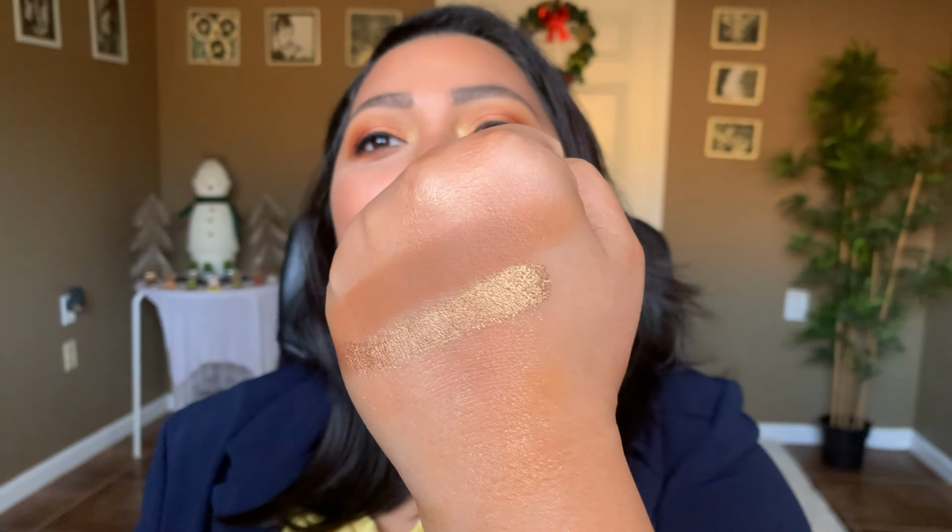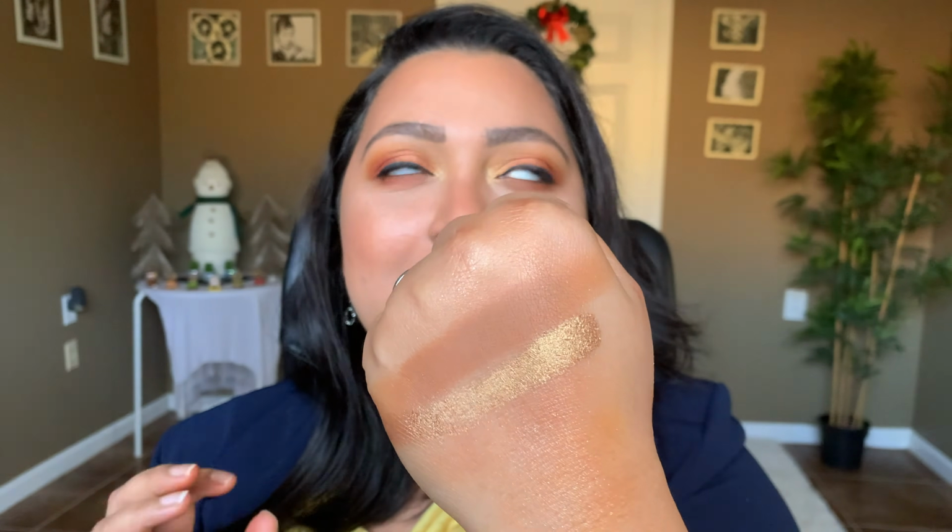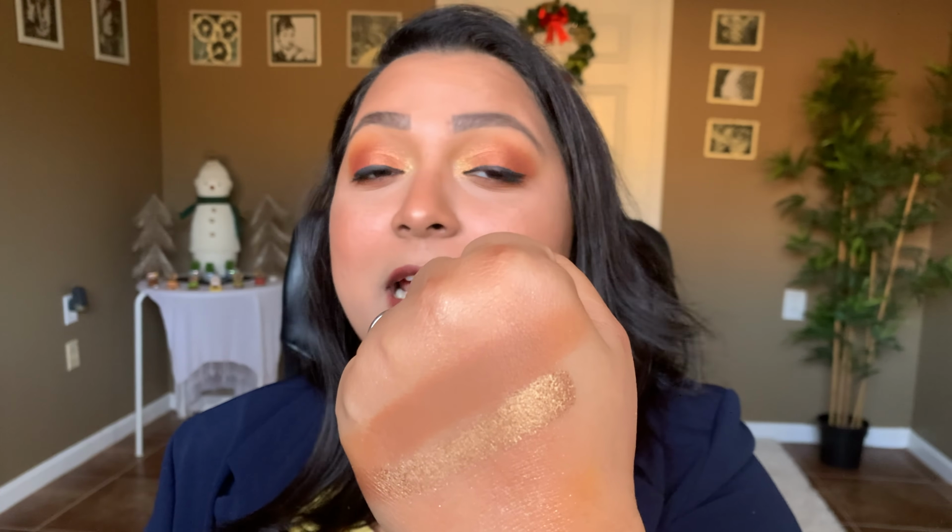I mean, look at that. The shine, the creaminess, the blendability, it transforms the look like none other. I absolutely love this gold shade in my collection, and I think it's a must have. This kind of gold is not in your face gold. It definitely has more of that rustic feeling to it. It's not high impact. Yes, it is high impact shine, but not like that gold, if you know what I mean.